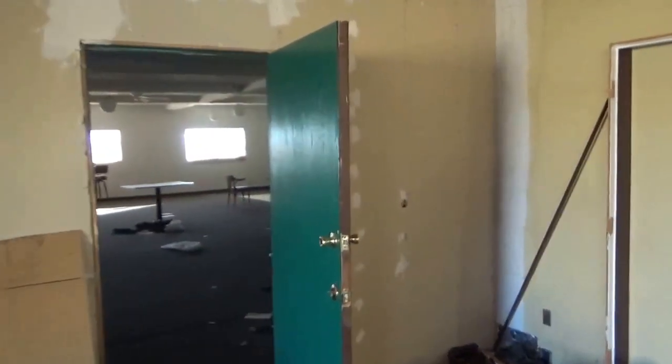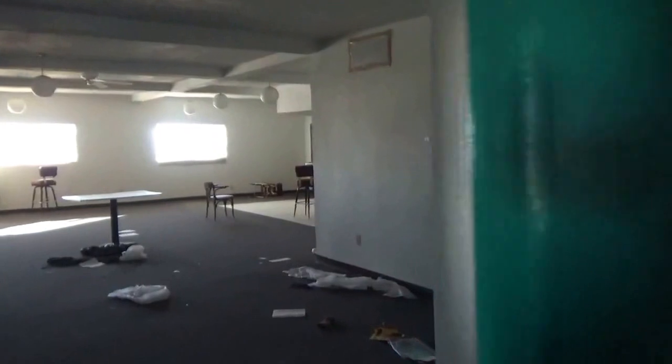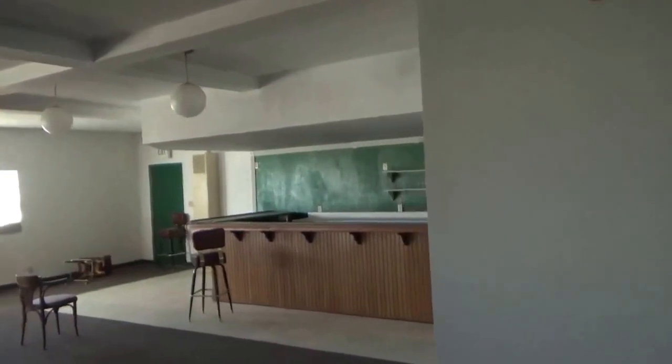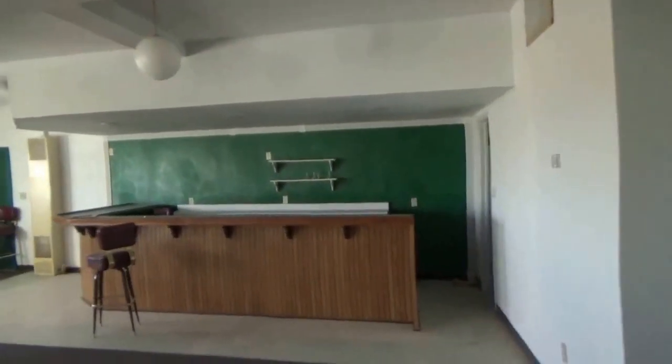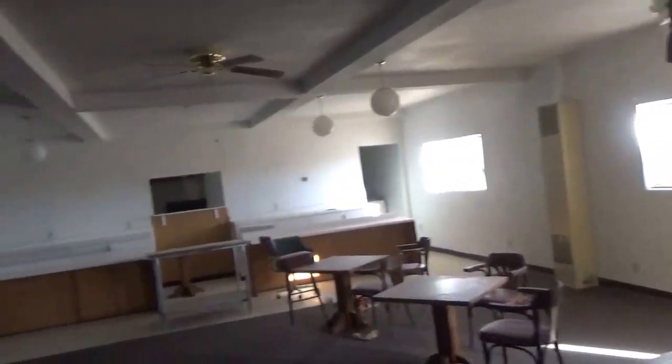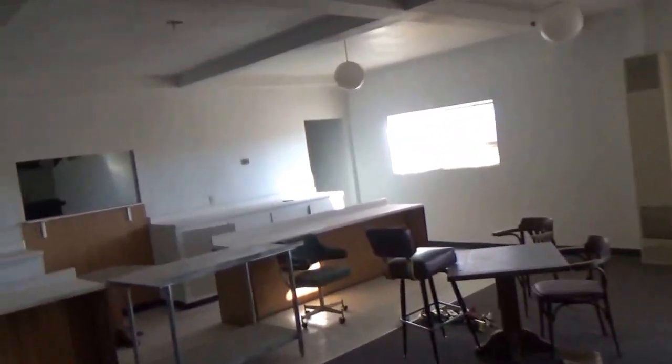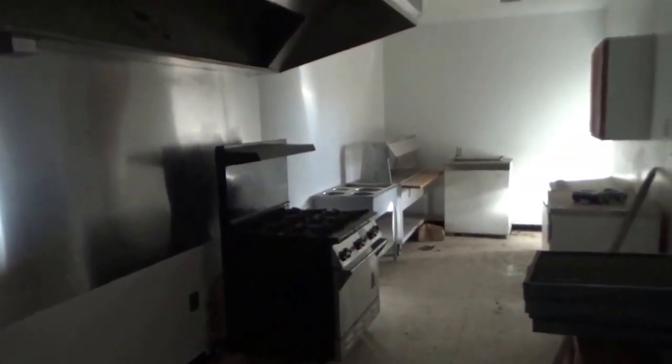$150,000. Now, this part of it here was obviously, I guess, the restaurant, and here's a small bar. And this is the restaurant area here. We'll take a quick look back in the kitchen area. Everything's been pretty much removed here, except some simple furnishings. I see there is a back room. Like I said, surprisingly in good shape. Even has restaurant equipment still there.